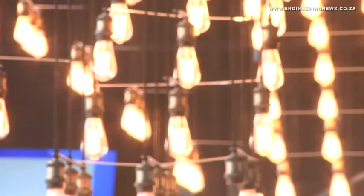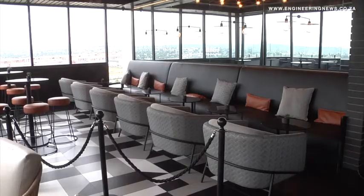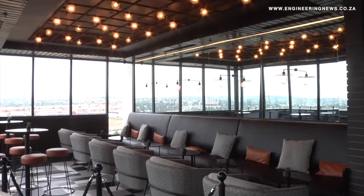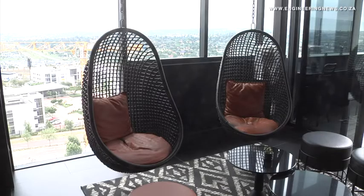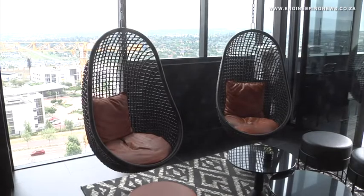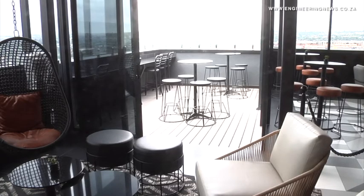We have 168 rooms, of which 88 are operational at the moment. The rest will be coming online as soon as the occupancies dictate that. We have three conference rooms, which can, up to cinema style, do around 120 pax. We have two restaurants on site, one on the High Line, which is this one on the ninth floor, and then we have the Protea restaurant on the ground floor. And then we also have co-working spaces, which, should a guest require just to sit around and do some work during the day, are available for that.